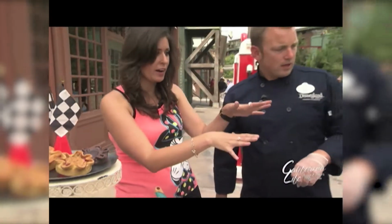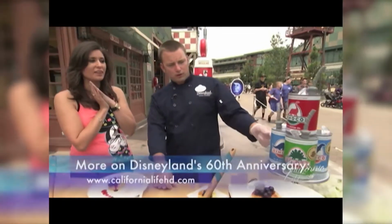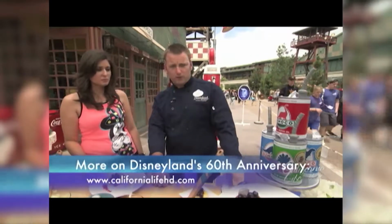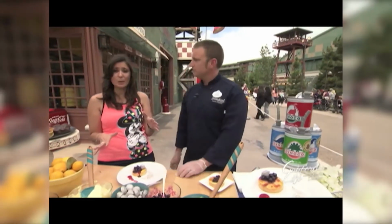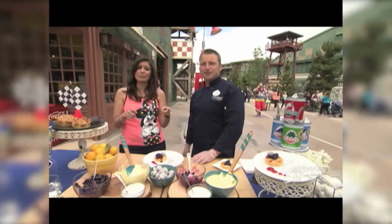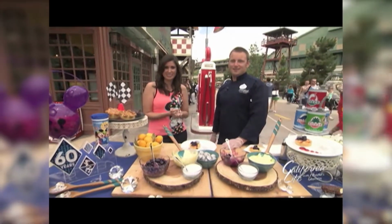Great. And what do you have over here? And then on the other side we have our oil cans, the Dynaco oil cans. Love that. Those are sipper mugs, also 3 different varieties of those, in the different oil weights as well. Wow, so many things to taste, so many things to collect. You definitely want to get here for the Diamond Celebration here at the Disneyland Resort.